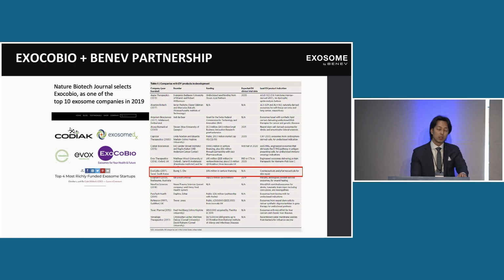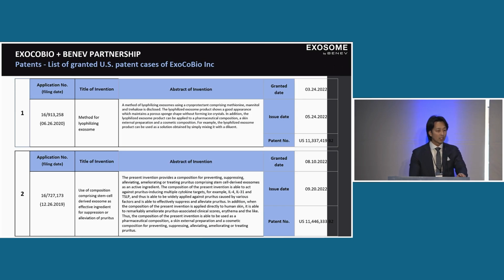Last year, we announced that there was an exclusive partnership between Benev and XCOBio. XCOBio at that point was one of the top 10 exosome biotechnology companies in the world. Over the past 12 months, this relationship has just continued to flourish and has grown exponentially. In addition, we talked about our intellectual property and how we were leading the way. At that point in time, a year ago, we had 4 granted US patents, ranging from methods of lyophilizing exosomes to the ability of using exosomes to help treat pruritus and conditions like that.